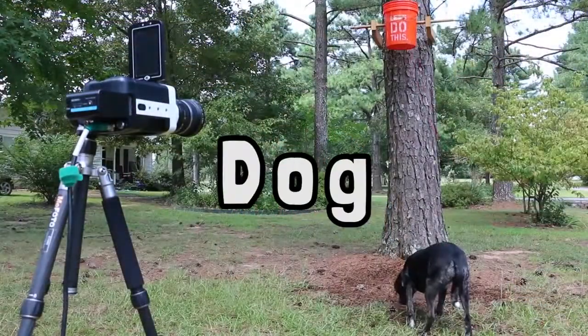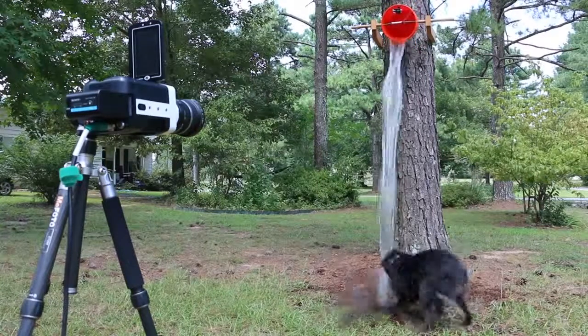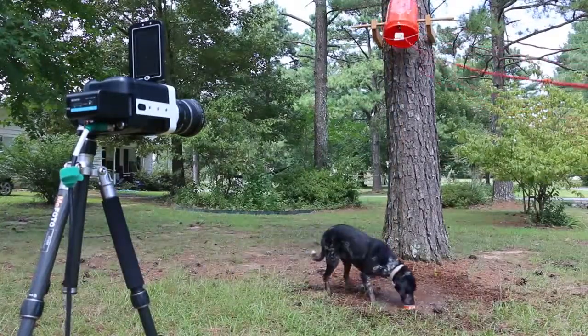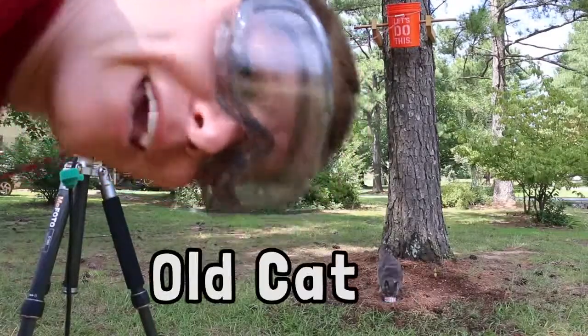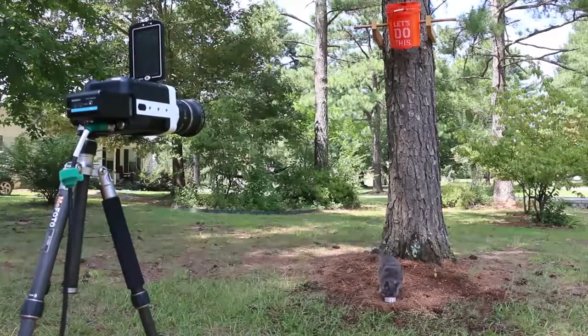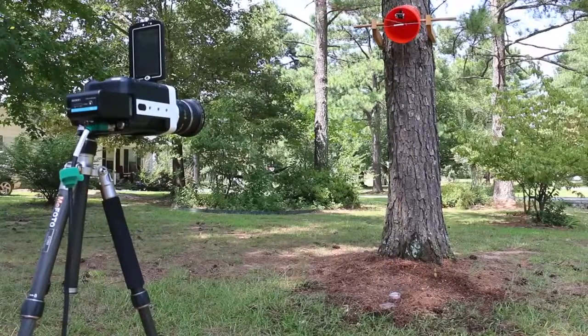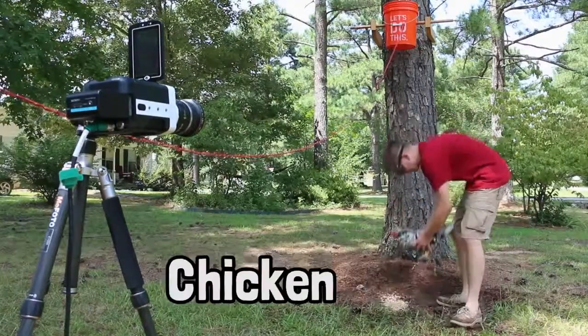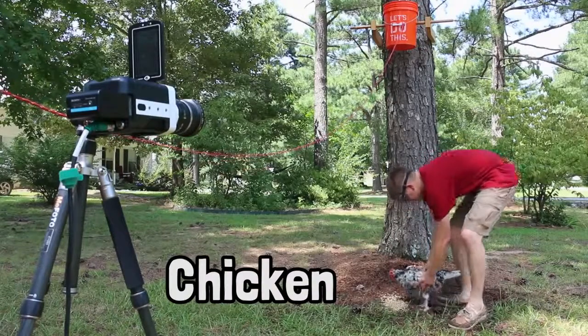Buckshot, isn't that food good? She doesn't care. Okay, now we're gonna test an old cat. Very good old cat. Man, look at all that food. A lot of food. Don't you like food, Speckles?